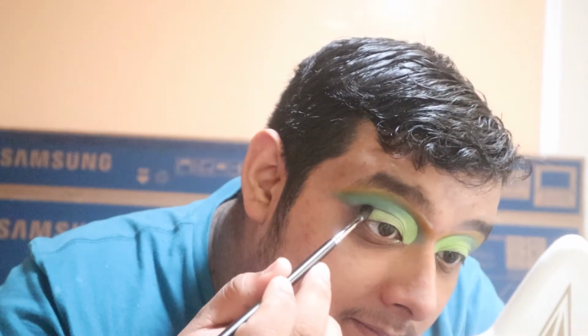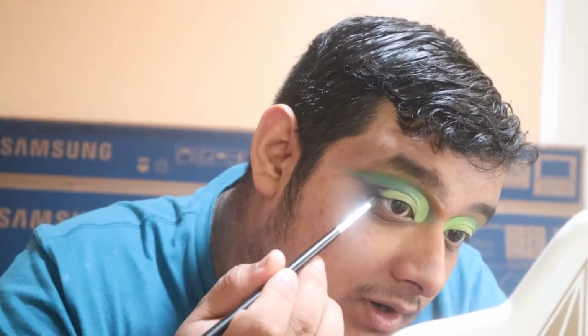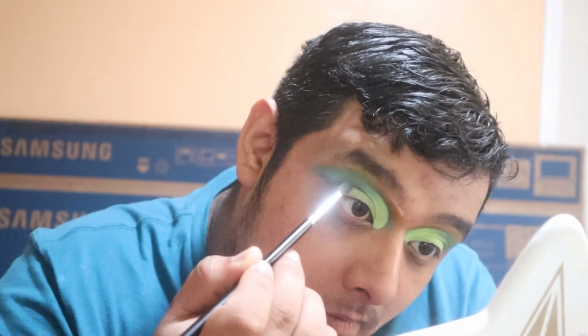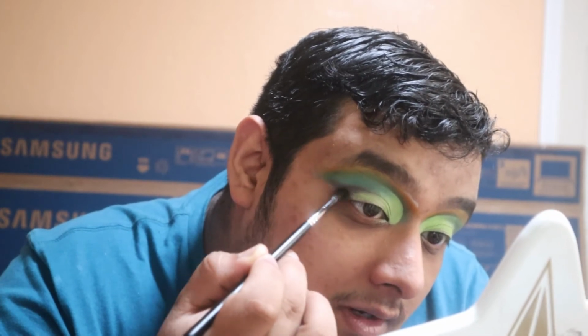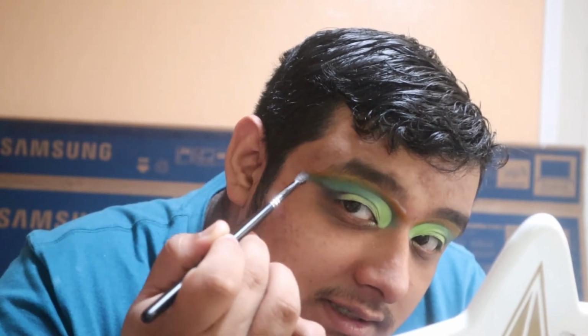Now again, blacks are very hard to work with. You add too much, you're done. So always take it slow, start small, just a few taps, tap off the excess, and then just slowly build up that color. Because it's easier to add more shadow than it is to remove it and ruin your hard work. You don't want to cover it all up. So I'm just going to take that shade and slowly build it up, adding it to my outer corner, making small strokes upwards to create this angled look.